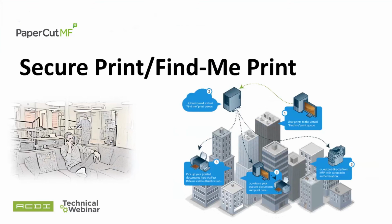They are similar in that the job is held until released and deleted if not picked up within a specific time period. Secure print goes to a specific device, and find me brings the print job to the user so they can release the job at the device in front of them. This is accomplished with queue redirection, and it's both simple and elegant at the same time.